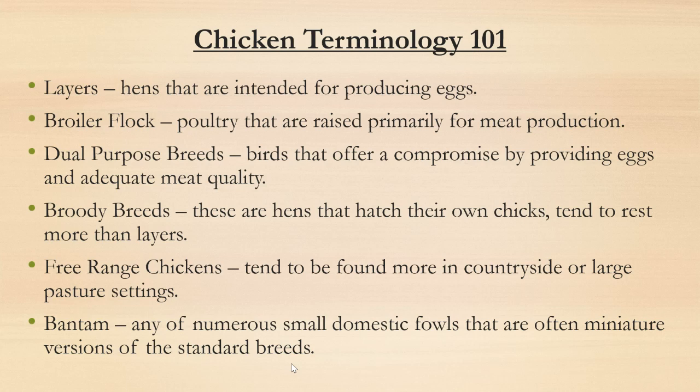So whether you're looking for a specific species in any of those areas, it's just most common that we mostly talk about poultry. So a lot of the information that we're going to be providing to you today is going to be in that particular arena. So first, when we talk about layers, these are obviously hens that are intended for producing eggs.